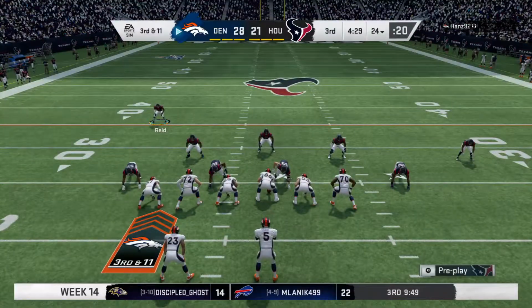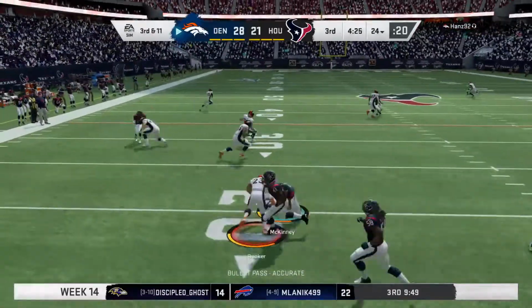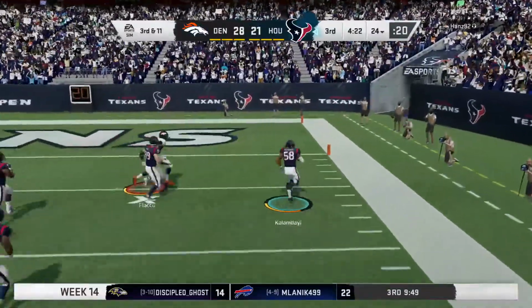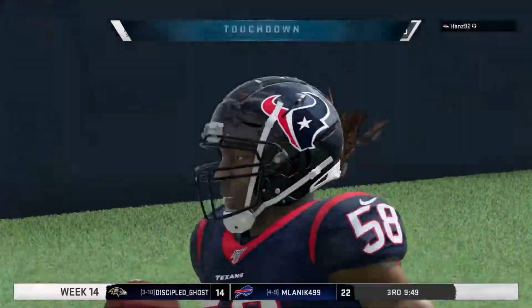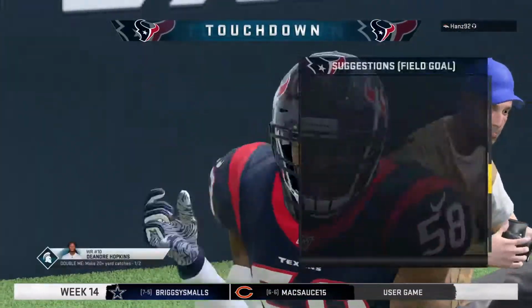An incomplete pass on that last play, and that means they'll need to come up with something here on third down. Now they set up the screen. That's complete. Booker coughs it up, and the Texans scoop it. And they will bring this one back. A fumble return for a Texans touchdown.